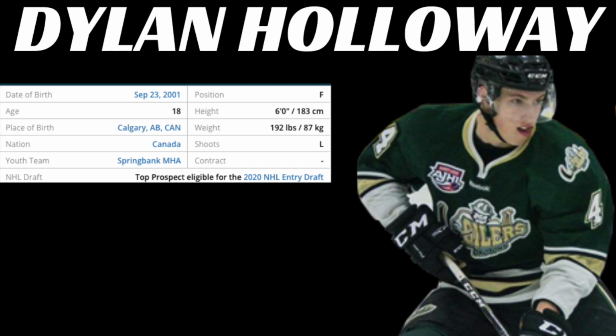He could likely play there with Wisconsin for a couple more years before turning pro. He's kind of gone up and down a little bit with the ranking systems this year. He was ranked a little higher at one point earlier in the season, dropped down, and came back up a little bit. But Holloway, I think, will be a solid addition to the Columbus Blue Jackets. They can be patient with him, let him play a couple more years of college hockey before he turns pro.